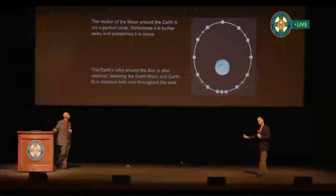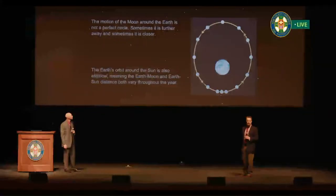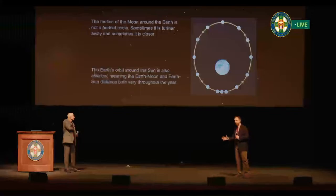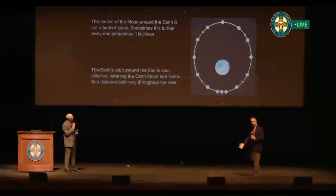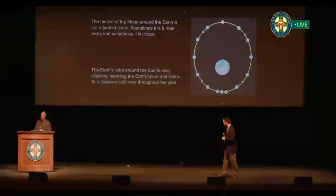So we think usually of the moon as orbiting the Earth in a perfect circle, but it's a little bit different than that. It's slightly squashed. It's an ellipse. And so sometimes the moon is closer, sometimes it's further, and additionally, the Earth's orbit around the sun is a little bit wonky as well. So we get different ratios of the distances between the Earth and the moon and the Earth and the sun.